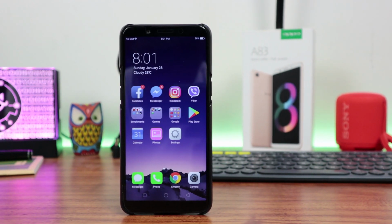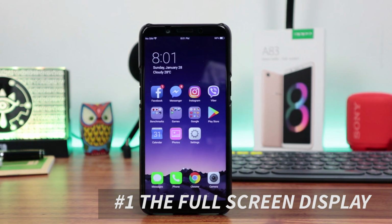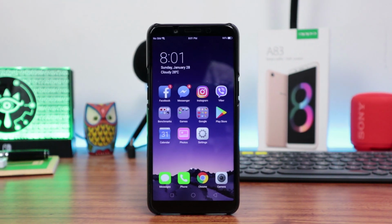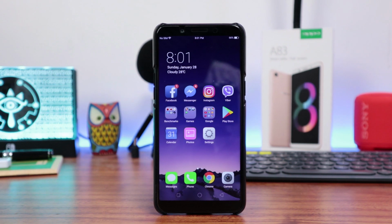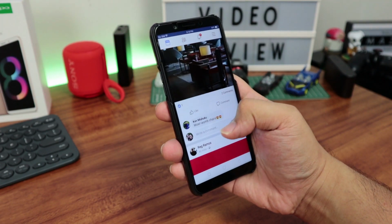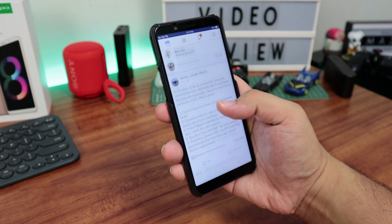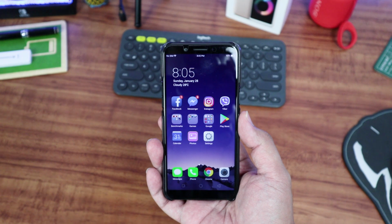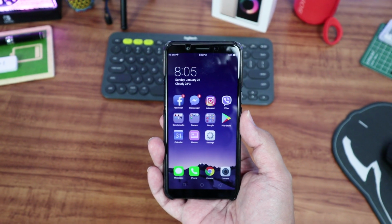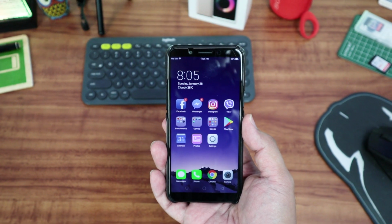The OPPO A83 has a 5.7-inch HD Plus IPS LCD display, which makes it the most affordable device from an international brand with a display sporting the 18:9 aspect ratio. Yes, you're only getting a resolution of 720 by 1440 pixels, and many may crave a bit more sharpness that comes with a device with a higher resolution. But really, it isn't that bad, and pushing the display to full HD Plus would have affected the price and battery life of the phone.